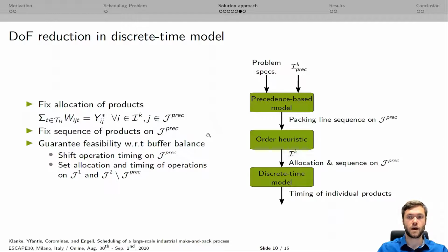This is done by enforcing that the finishing time of a product being produced prior to another is also smaller than the starting time of the subsequent product in the discrete-time model. Finally, the buffer balance feasibility has to be guaranteed by the discrete-time model as well. So this is done by shifting operations on the set of pre-sorted lines JPress, and still the discrete-time model can choose allocation and timing of all operations in the formulation lines J1 and in all non-pre-sorted lines.